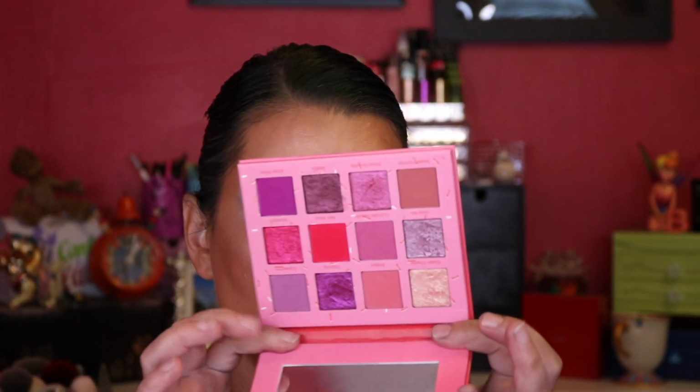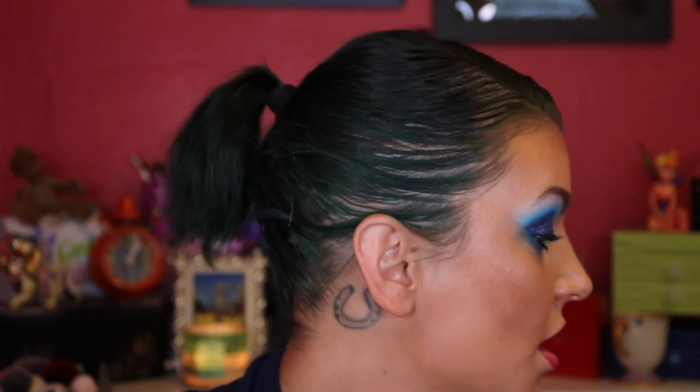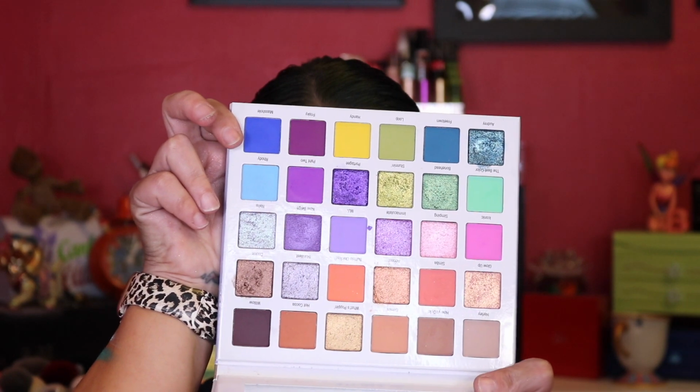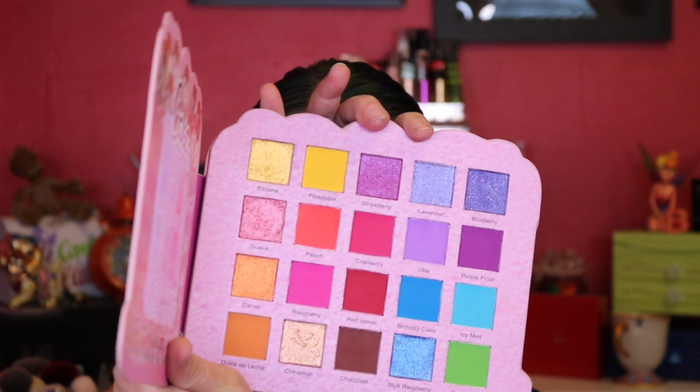This is the Red Velvet Cupcake, because red velvet's my favorite, and it's a pinky purple palette. You can get some beautiful, beautiful looks with these. I also kept the Micaela Palette, which is a neutral purple green palette. And then last but not least is the Cake Palette. So this is what it looks like. Glamlite is always extra, and that's what it looks like.